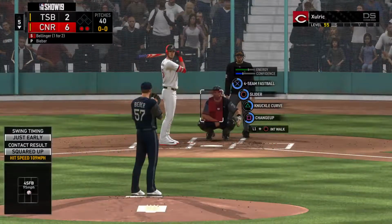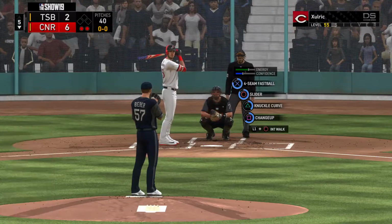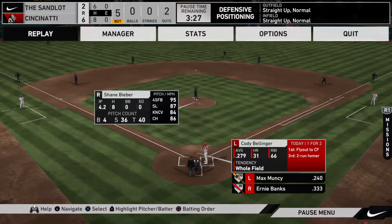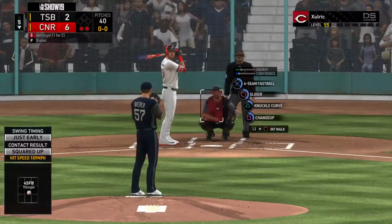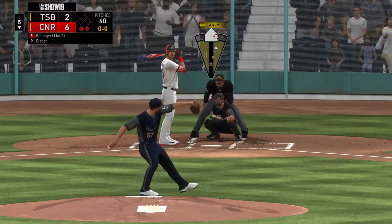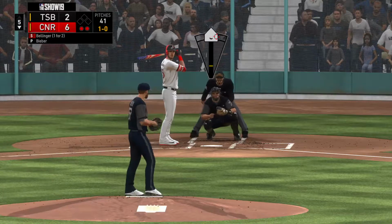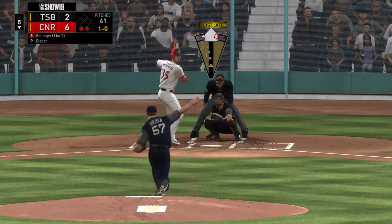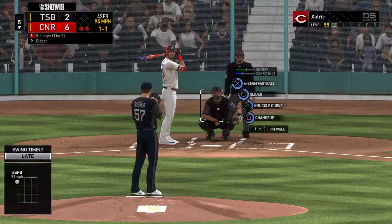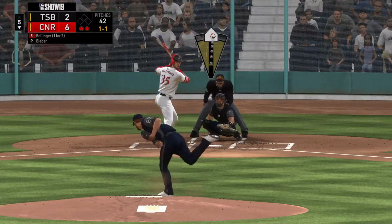So bases are empty here with 2 gone, and that brings in the former National League Rookie of the Year, Cody Bellinger. Ready with the first pitch. Here it comes. And this is off the corner and low, ball 1. He's certainly giving up plenty of hits in this one, but the funny thing is he hasn't walked anyone yet. That tells me he's throwing strikes, but he's just not throwing enough quality strikes.